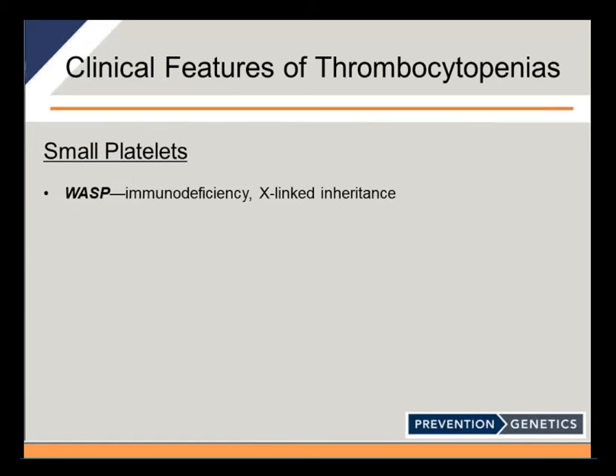So family history is also an important factor in determining which tests are relevant. If we have a requisition form that comes into PreventionGenetics with a list of thrombocytopenia genes and clinical features, and it indicates that the patient is male, they have small platelets, they're immunodeficient, they have a family history of thrombocytopenia, and it's showing that a maternal uncle or maternal uncles also have thrombocytopenia, we might recommend starting with the WAS gene rather than other genes.